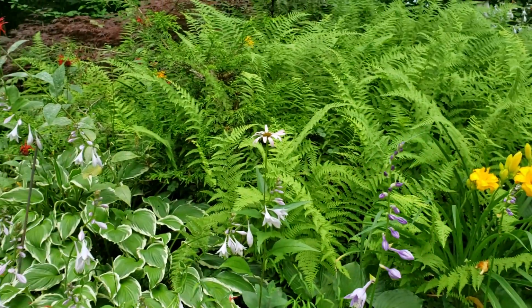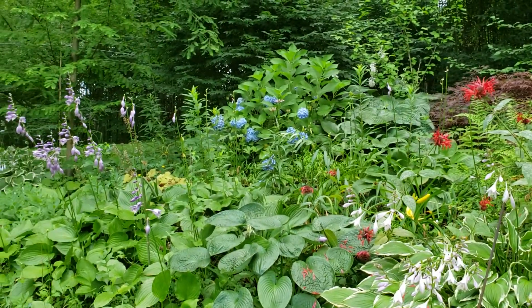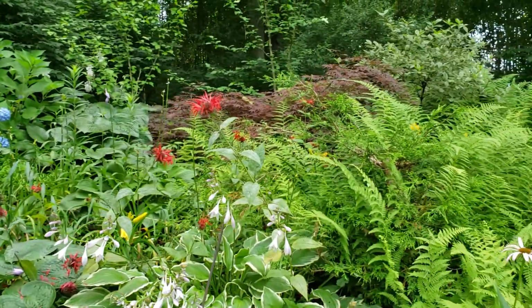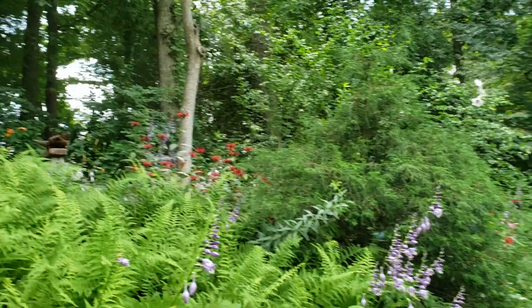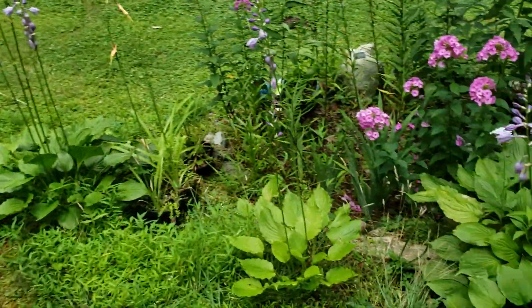Of course, we've got all of the coneflower. All of the hostas are starting to bloom. The bright red you see there is the bee balm. There's more of it up there. We actually got a surprising amount of deer damage as we made our way around. There's that hummingbird moth. I knew he'd come back.